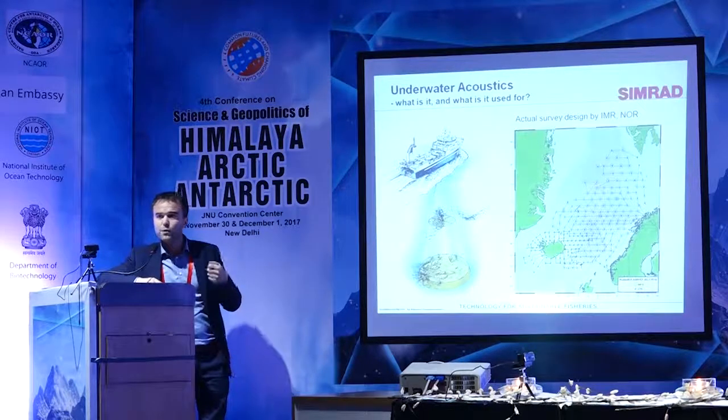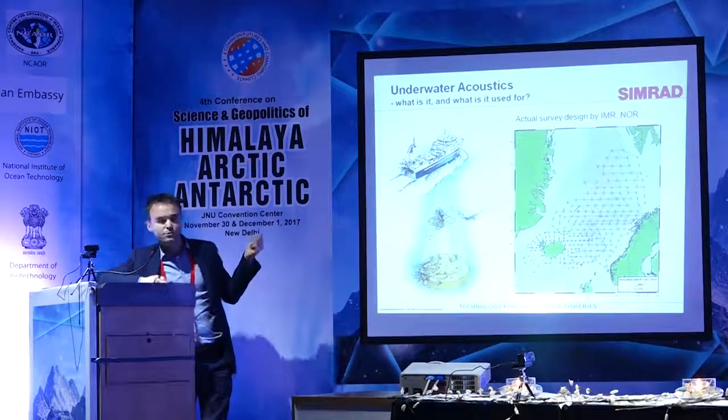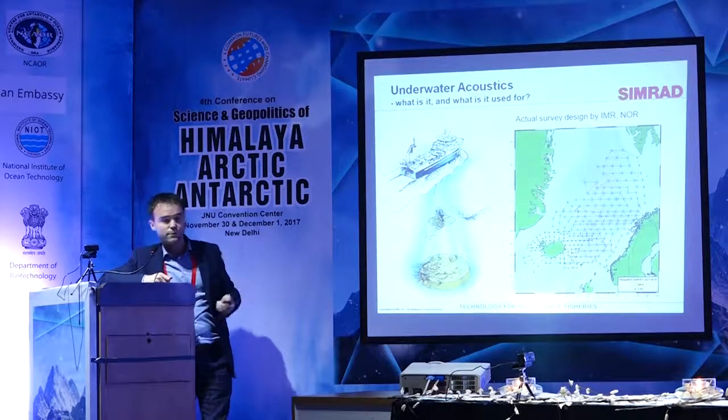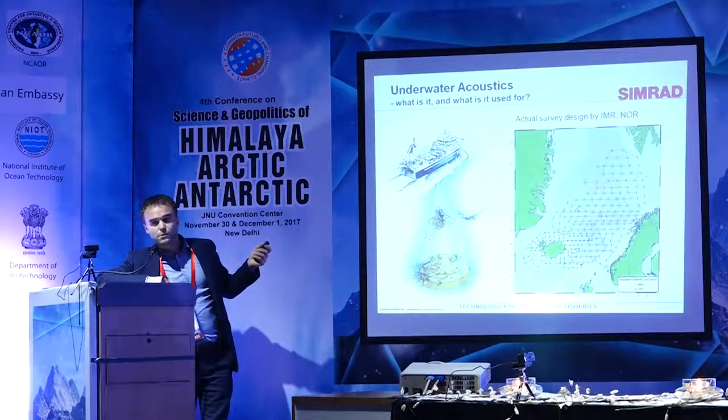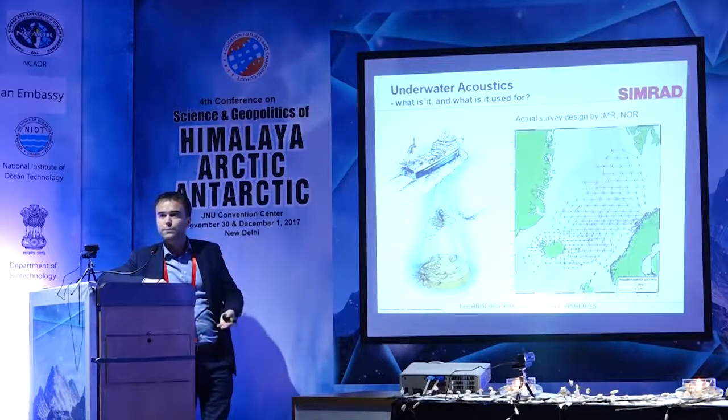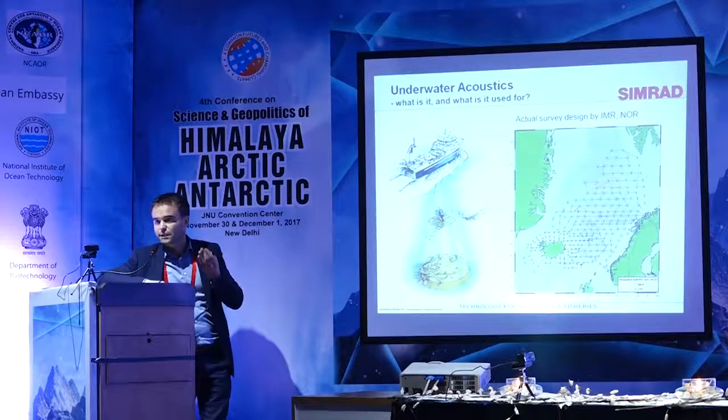To those of you who don't know how active acoustics is used, I'll try to explain. It's used for many purposes. What I'll talk about today is mapping the water column. So not bottom mapping, but mapping the water column. In the very basic way, you send out the sound and you measure the intensity of the received sound. So you measure the echo. Where did it come from and how strong was it?